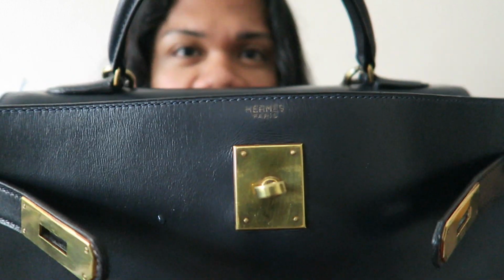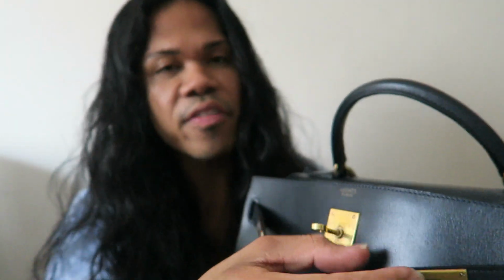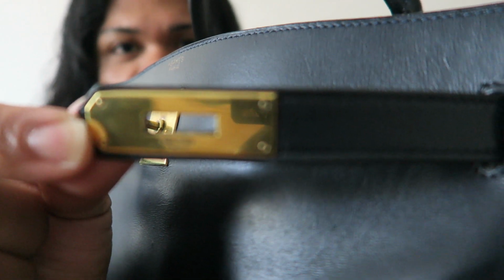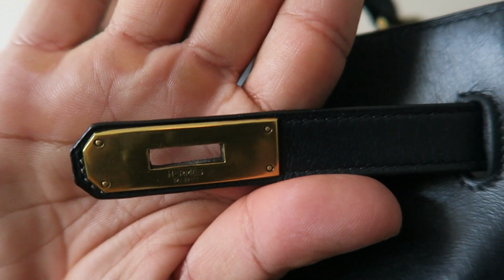Really quick, this is one of those older models where it just says Hermes Paris, and then on the, I think they call this the sangle, there is a lot of information on Birkins and Kellys, so you can just look it up. Right here you can see the Hermes is on one line and then the Paris is on the bottom. So this is one of those older models. Look up the history, there's a lot.